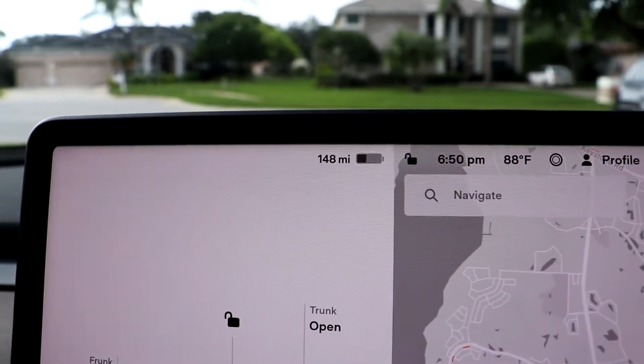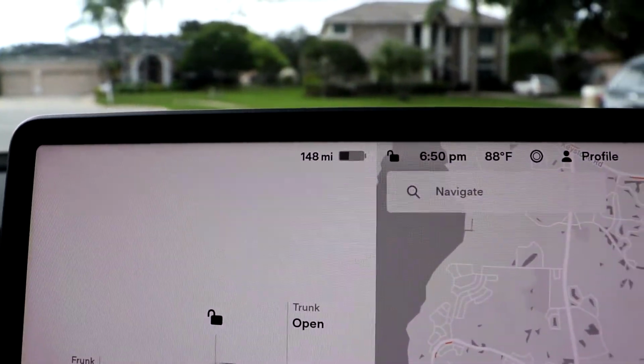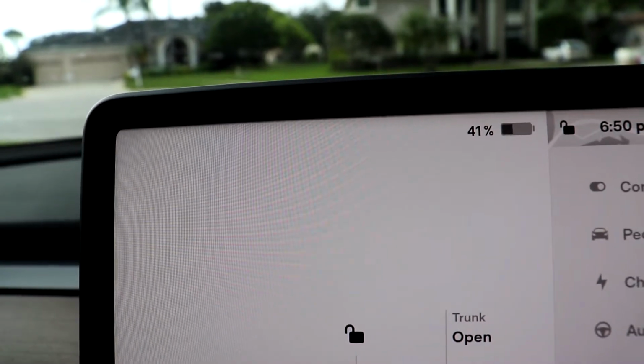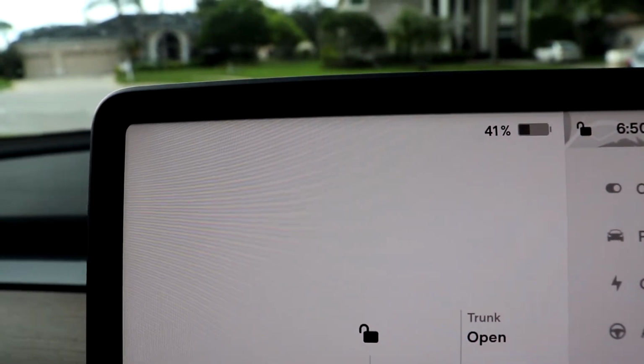Right now I'm at 148 miles, which is 42%. So we're going to see how fast we can charge this up at the 41%. I'm going to pull up the Supercharger that I'm going to go to, which is at a WaWa, Clearwater, Florida, in the countryside area. Alright, so I'm going to set this down while I'm driving and maybe talk a little bit about how I've been liking the car so far.